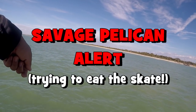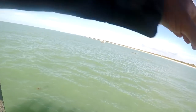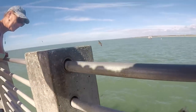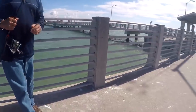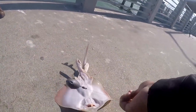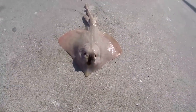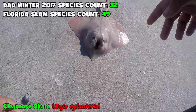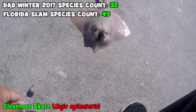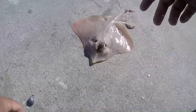Oh, easy, bird! Are you kidding me, dude? That's a skate, dude. You can eat the skate. Get the hell out of there, birds. Are you kidding me? Yo, these birds, man. Check this out. We got a beautiful little skate, another species here. Looks like a clear nose skate. Got the markings on top here, Leucoraja species, genus. But this one's got a black dot on top of its face, though.